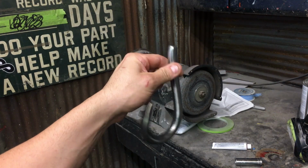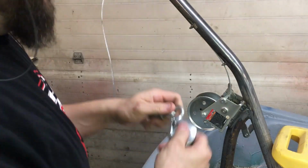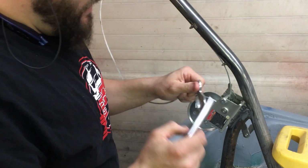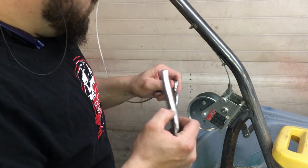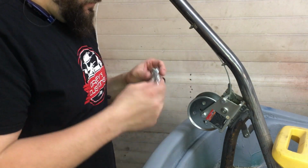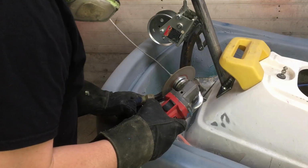It's so pretty! Now we gotta figure out how to attach it. So I was originally gonna make my own hook, or my own hook end, I guess you would call it. But I think I might be able to just cut this off and weld that to it. It's steel. Let's try that. Before I start trying to make this loop, which is gonna be a pain in the ass.